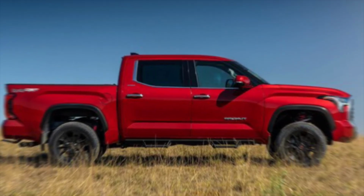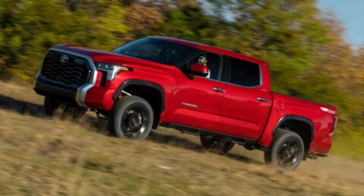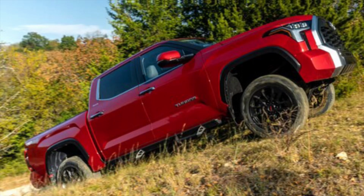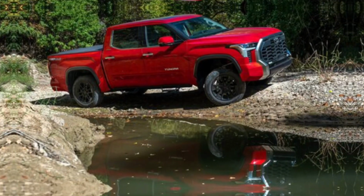Today, we're getting behind the wheel of something big, something bold, something that roars off the pavement and onto adventure. The all-new 2024 Toyota Tundra. This isn't your average pickup, it's a beast imagined, packing a punch of power, technology, and style that'll leave you saying, "Hold my tailgate, because I'm going places."